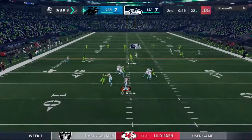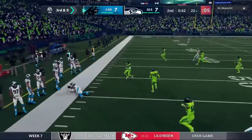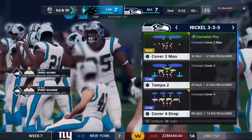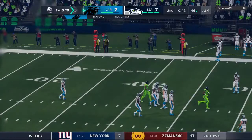On 3rd down, Jackson. He's got his tight end, David Njoku. And he'll be out of bounds, but able to get it up past the 45. That's a 3rd down conversion to 24 yards there. Nice play.